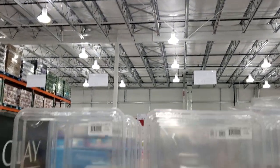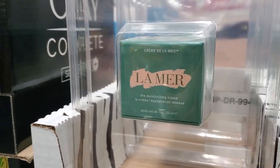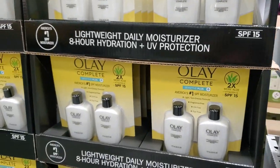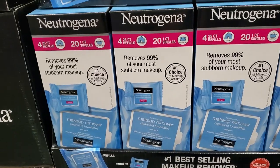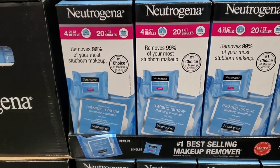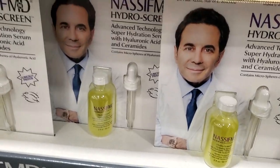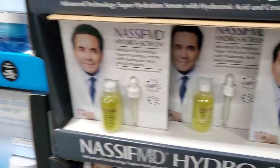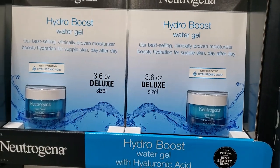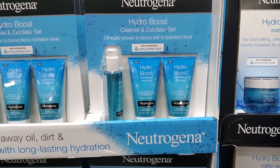And this one is new, $135. The moisturizing cream, I've never heard of this brand. And then you get 2 for $15. And $32. And $17, let's see. You get 4 25 refills and 21 single like on the go. And $30, he has a serum. And then Hydro Boost water gel is $25. And $17 for the cleanse and exfoliate set. This would be a good Christmas gift actually.